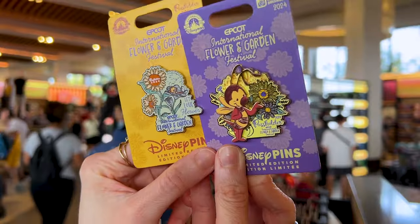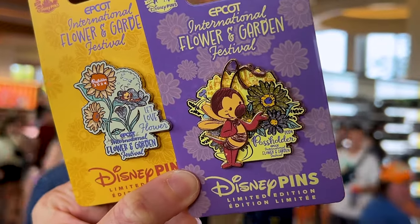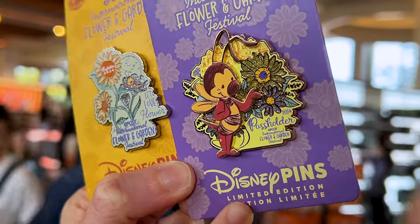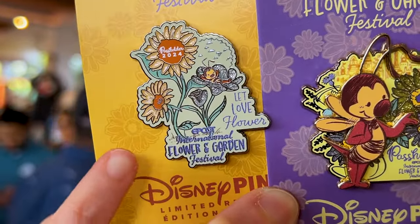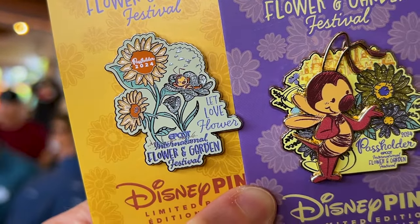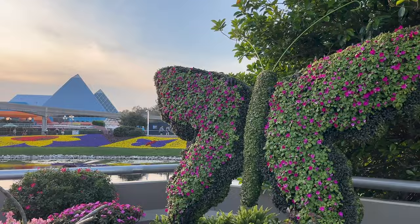These are the two pins for the bee merchandise, and they are also exclusive to pass holders. And this one is a limited edition. It has some flowers, pin on pin element. I think World Showcase in the background, lots of glitter. And then this one here, he's kind of resting inside of a flower. Let Love Flower. Isn't that cute? So the limited edition is $20 and the other one $18.